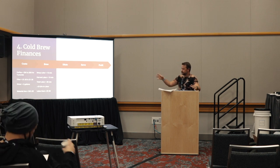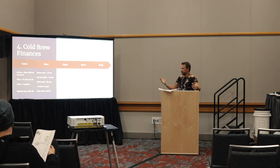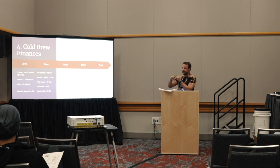Most of the disposable filter systems would offer a filter somewhere between maybe $1 to $1.50. I didn't include water, it's a few gallons of water. So for the purpose of this first column, I just set an average material cost at $41. That's what it would cost you in coffee, filter, and water to go into your cold brew.